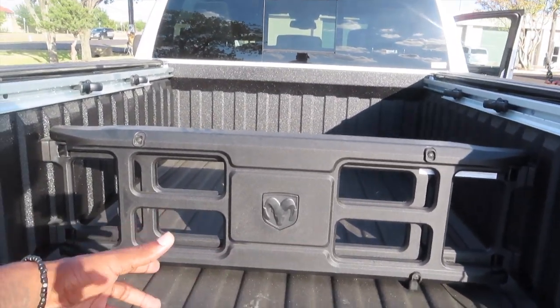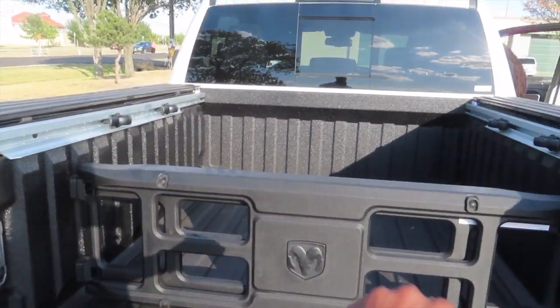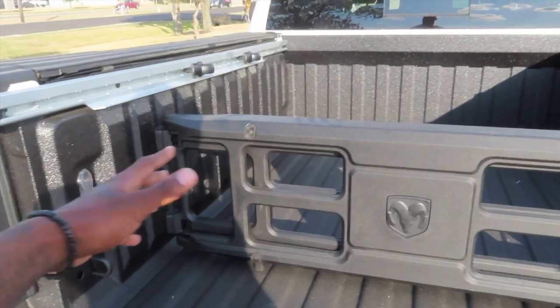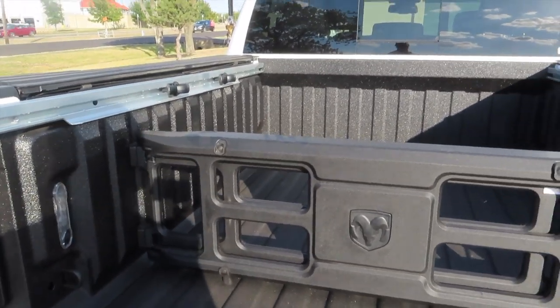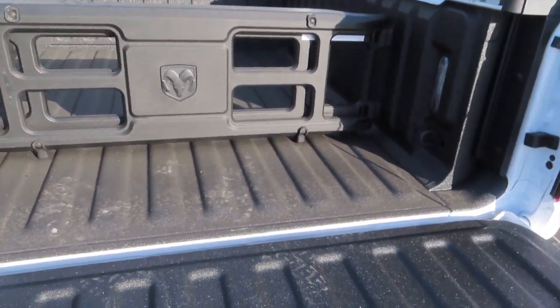But as you can see, this is kind of more compact than it would be on a regular truck, because it does have the RAM box on both sides. So it's not as wide as most of the other ones that don't come with them, but it's still got a nice amount of room back here, so you can still do what you gotta do.